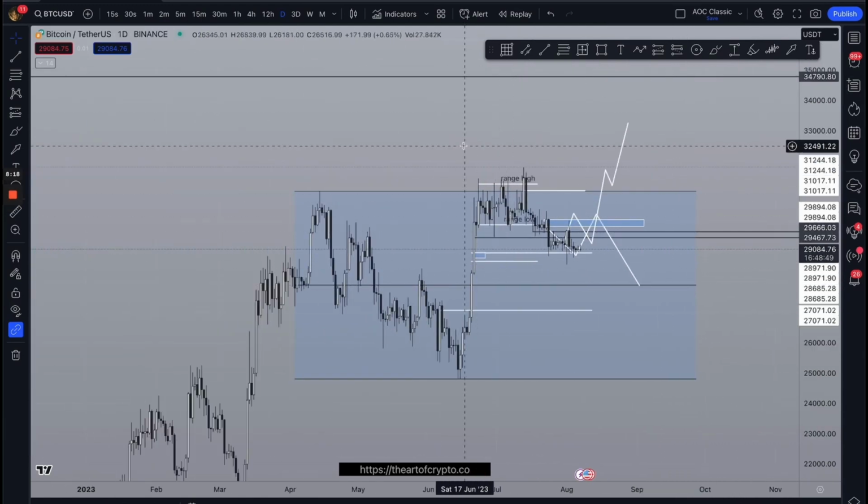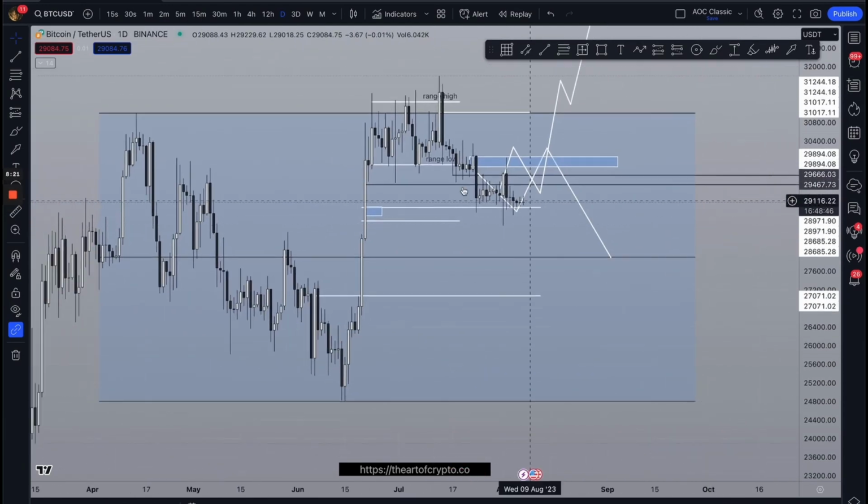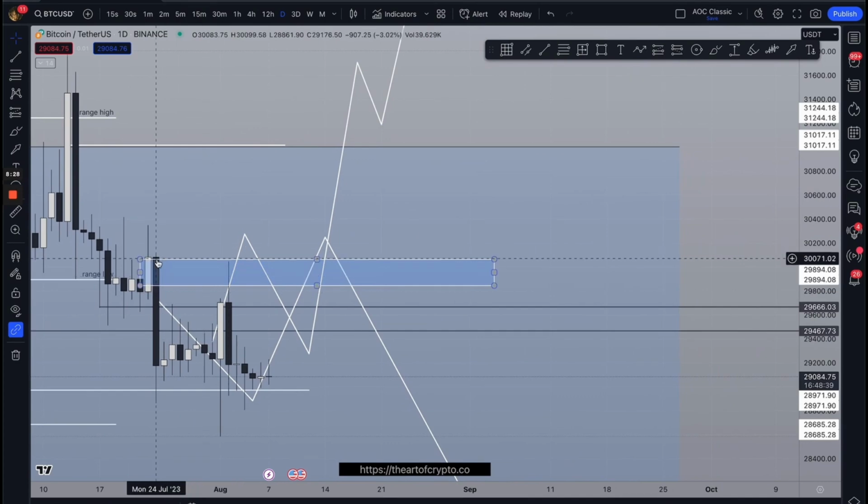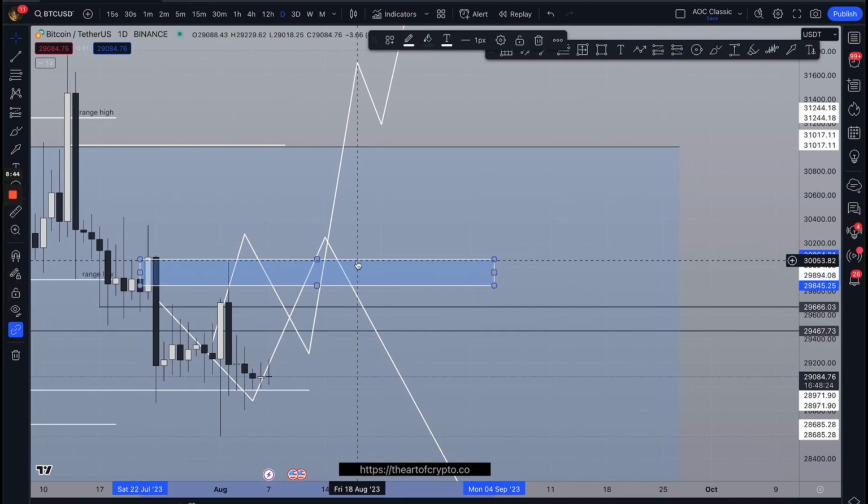So that is the bearish and bullish scenario for Bitcoin. Either way, at the moment, still bearish. I would still lean towards shorting till you get a confirmed candle body close. Now, previously it was at 30k, but now that level still remains at 30,050.